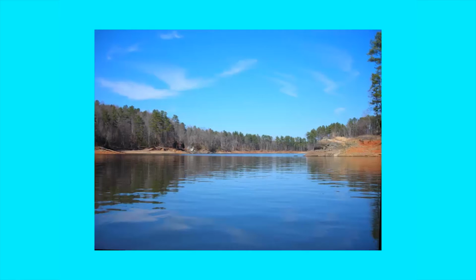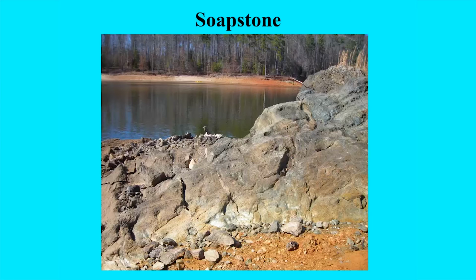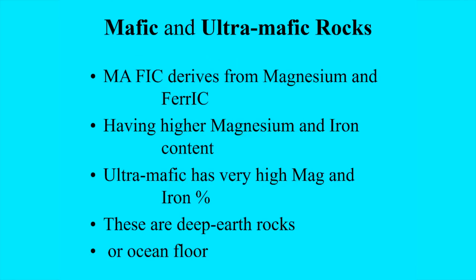Closer view of it. Soapstone was very popular. It does not fracture when heated. It's excellent for making fireplaces, unlike granite, which just explodes when heated. And this was a quarry, and beside it, it's a mafic rock. So it's high in magnesium and iron. It does not have much calcium in it.